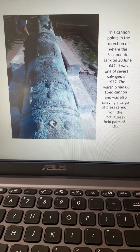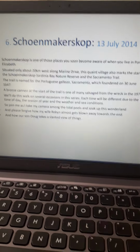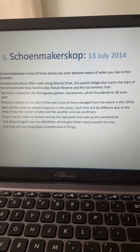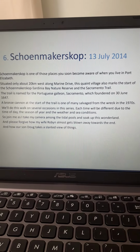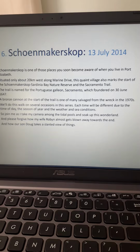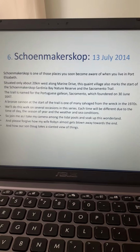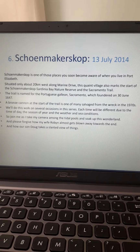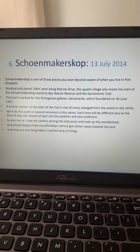I'm just going to start here because on the 13th of July we went there, and it's the Schoenmakers Sardinian Bay Nature Reserve, features the Sacramento Trail. Now, the trail is named for the Portuguese galleon Sacramento, which foundered on the 30th of June 1647. So that's before Europeans settled at all in South Africa. The first settlement was in 1652. However, the Portuguese were already ensconced in Portuguese East Africa, which is the modern-day Mozambique.